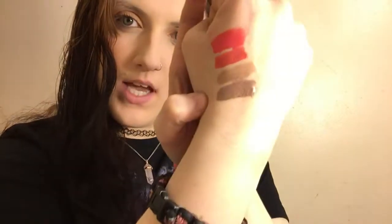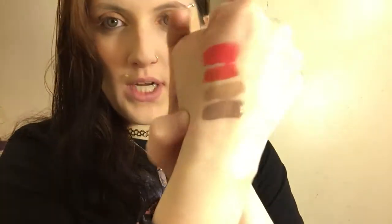Okay, so that one was watermelon soda, and that one was Coral Corruption. This one is Nudie Patootie, and then the bottom one is Posh Spice. It is a little bit darker, but it is pretty damn close in comparison. So next I am going to do a lip swatch of Nudie Patootie.